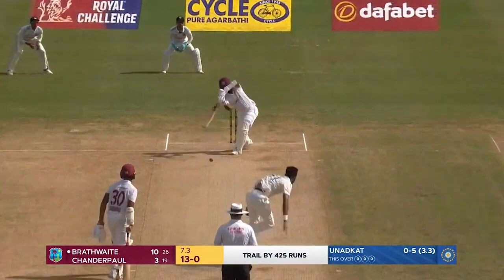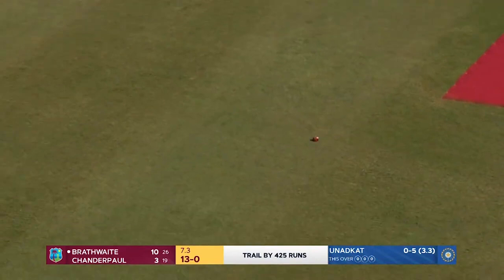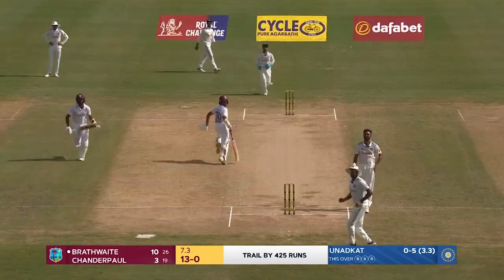Beautiful from Brathwaite. Rohit Sharma will give chase and the outfield will allow for him to retrieve, but not before Brathwaite has three. Like gully.